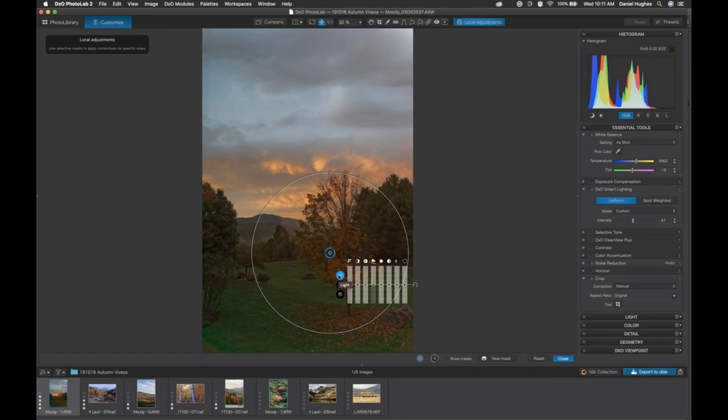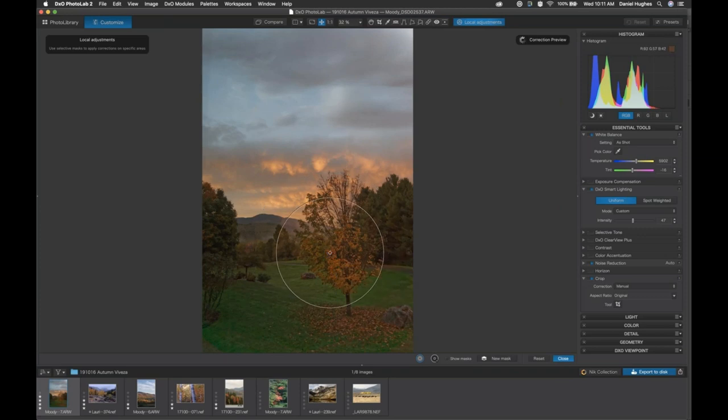Each and every control point in PhotoLab 2 has this set of adjustments. In here, we can go into the light, which is our exposure. I can bring that exposure up, and increase the contrast a little bit. I like micro contrast in this situation, and I'm going to bring some Clear View Plus into it. As I size my area of influence, you can see instantly exactly what's being adjusted and what's not being adjusted.